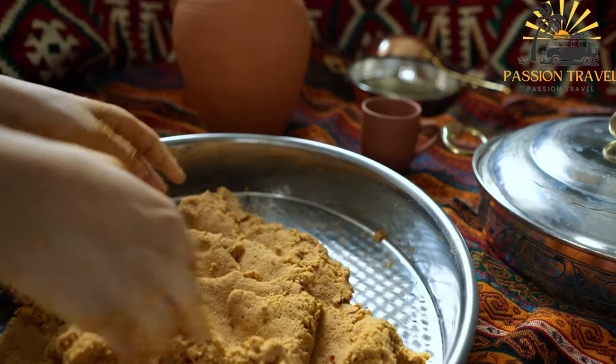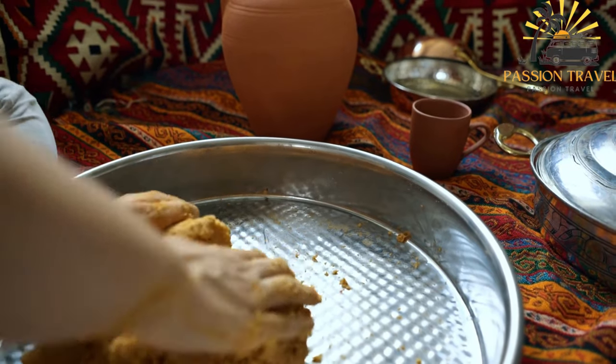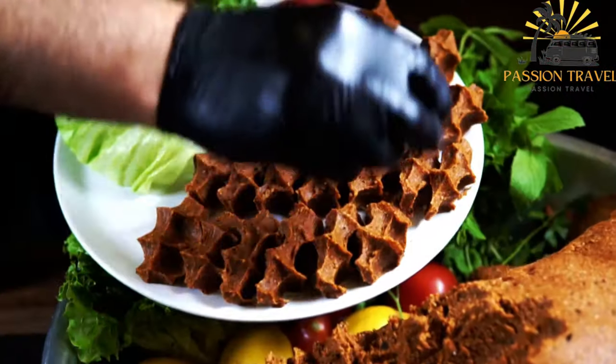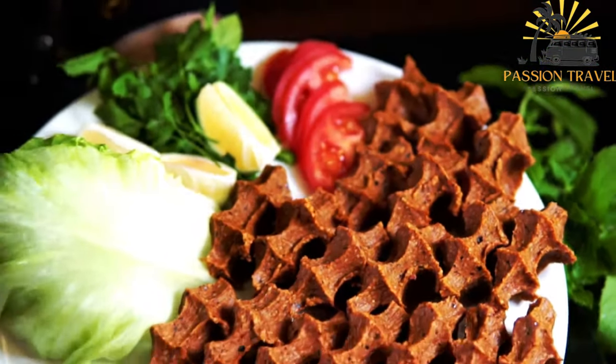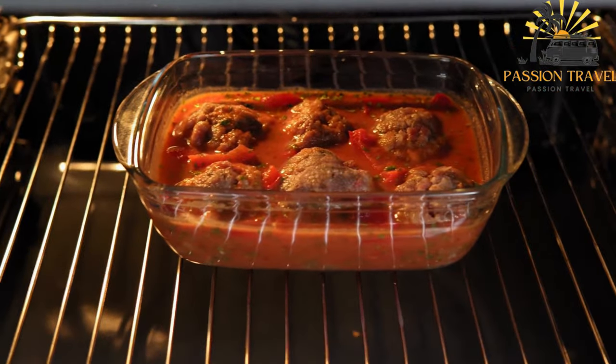Sit koft is often served with flatbread or pita bread and is enjoyed with a variety of toppings and accompaniments, such as hot pepper paste, parsley, and onions. It is a popular street food in Turkey and can be found at street stalls and restaurants throughout the country.